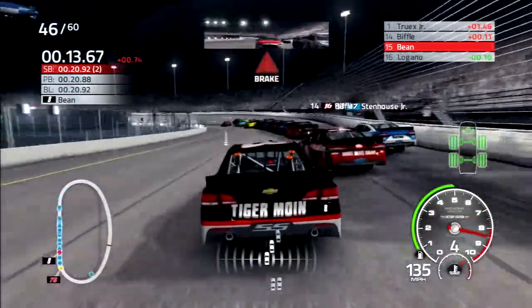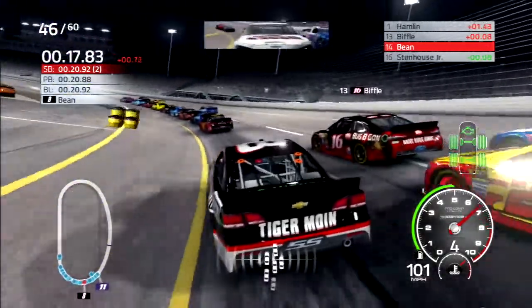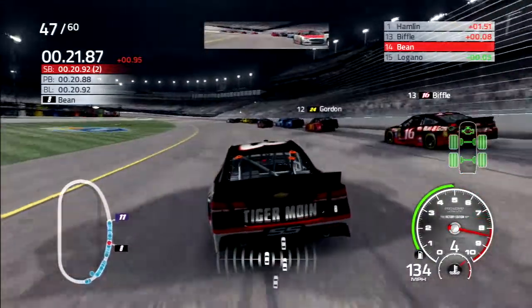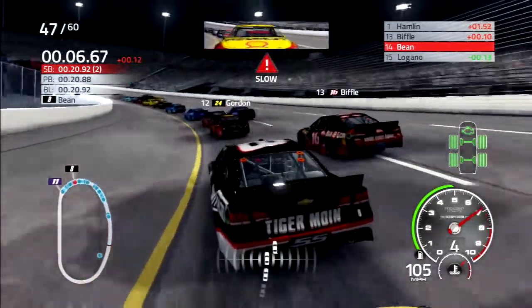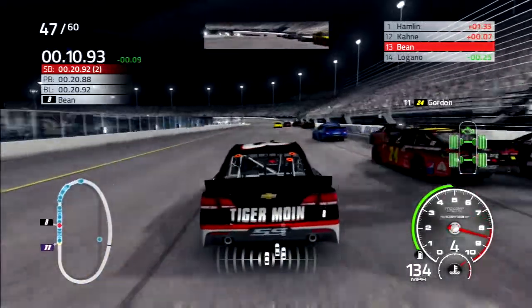We advance to work our way back to the inside. Inside of Greg Biffle, three wide, two outside. There goes the commitment. Here comes Joey Logano pushing his way through the middle. We drop back to 14th. We're battling side by side with Greg Biffle on the outside, trying to catch up to Jeff Gordon. Kasey Kahne's off the pace.